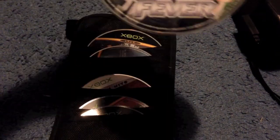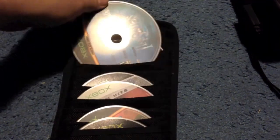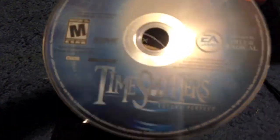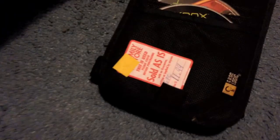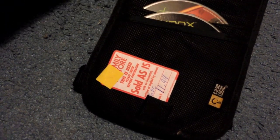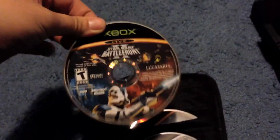NFL Fever 2002. I don't know, I'll probably use that as a coaster. Time Splitters: Future Perfect, which I think is the last one. I don't quite remember, but the reason I paid $11.99 plus whatever taxes is because of this game, Star Wars Battlefront II. This is always a great game.